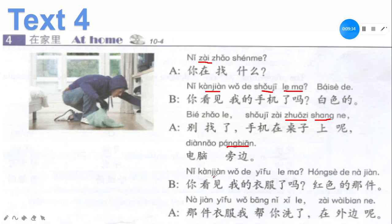B. 你看见我的衣服了吗? Okay. 看见, it comes again, means see. 我的衣服, my clothes. So have you seen my clothes? 红色的那件. 那件 means that one. 件 is a measure word used for clothes. 红色 is a color, meaning red. Red color. So, the red one, or the red cloth, that red cloth. A. 那件衣服我帮你洗了。好，那件衣服 that cloth 我帮你洗了。 I help you wash. I help you wash that cloth. 在外边呢, it is outside. 外边 outside.